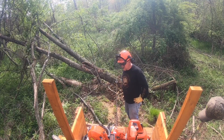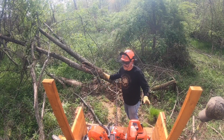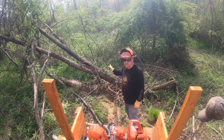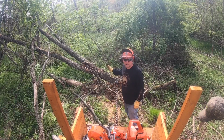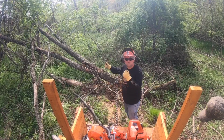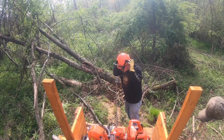It's not really that I don't believe in hearing protection or something like that. It's just I think it's a little safer in that regard. For the couple of seconds I'm going to be cutting, a couple of minutes, probably not that much damage to my hearing versus potentially having a tree twist or turn or come off the stump at me. So that's why I did that.